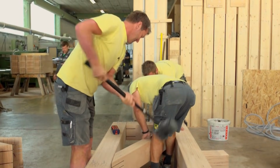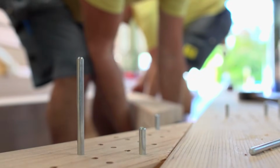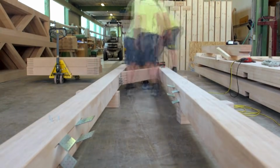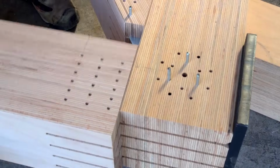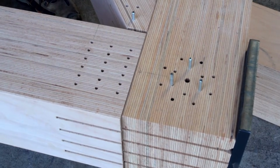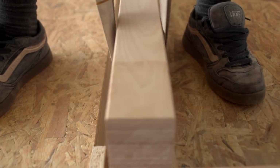Cutouts for mechanical and electrical installations are marked and drilled with computer-aided accuracy. Moisture content is checked again to guarantee stability and performance. Each panel is then rotated and prepared for insulation or protective coating where required. Protective coatings are applied selectively, matching project specifications.